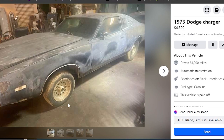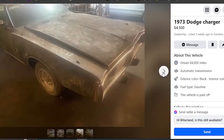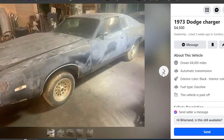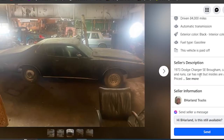This looks like a nice trailer wheel if you're needing a spare for your trailer. The back one looks like just some steel wheel. But it's all together other than just a junky set of wheels. Doesn't show you inside of it, under the hood, or nothing. It's 4,500 bucks. 5 weeks ago, Alabama. It's a 73 Dodge Charger.